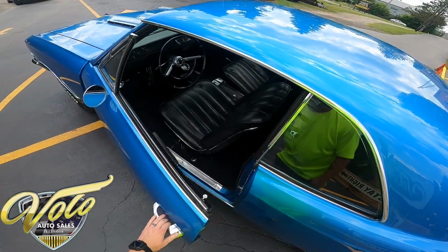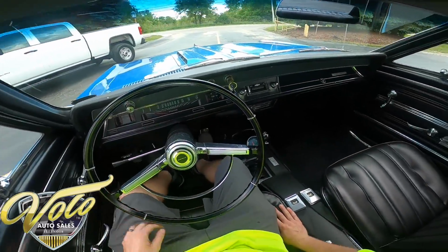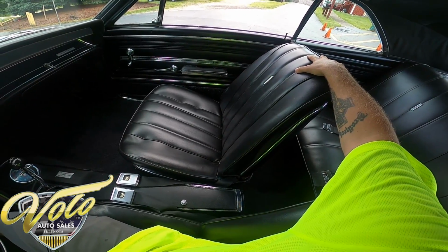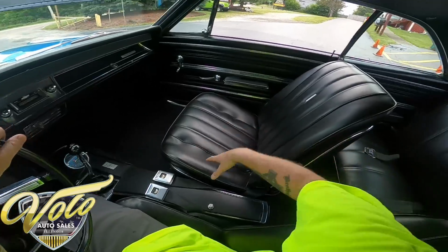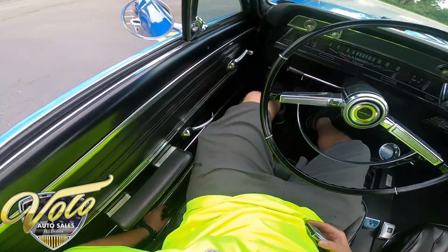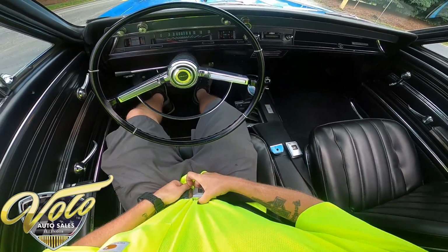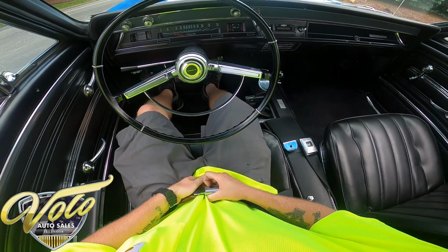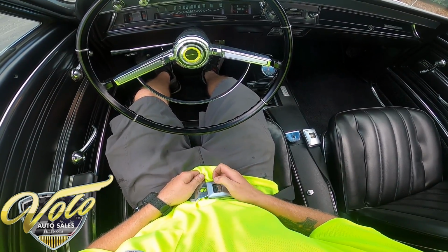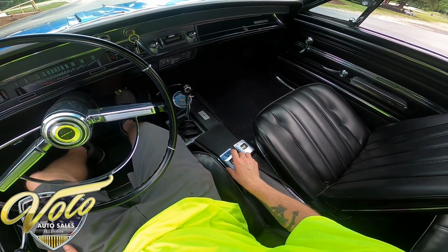Let's hop on in. Door pops open nicely. The interior looks nice. The seats, I think they redid them to original specs and everything. Has nice little holders for your seat belt. There you go. Click it in. Oh, my shirt got caught. What's going on? We might have to work on the seat belts a little. Yep, so we'll go without a seat belt today. We'll fix that when we get into the shop.